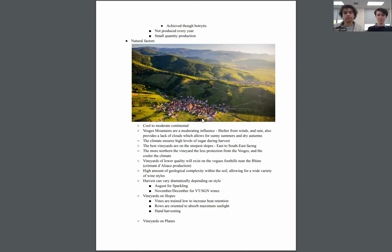So as such, the best vineyards are on the steepest of slopes. These slopes will be east or southeast facing. Yep, some nice slopes for you. Look at the slopes. And the more northern the vineyard, the less protection from these mountains and the cooler the climate you'll get as a result. And the vineyards of lower quality will exist on the foothills near the Rhine. And that's mainly Cremant d'Alsace production, which is Alsatian sparkling wine production.